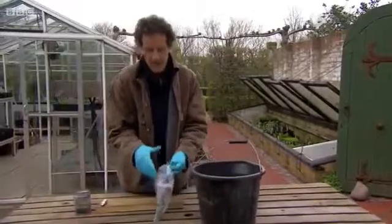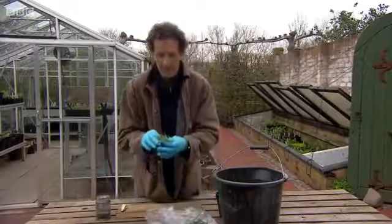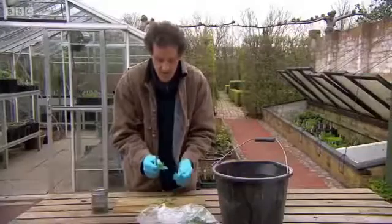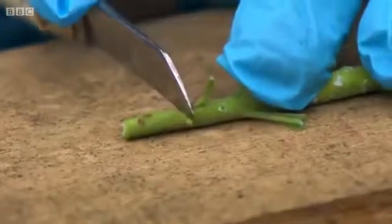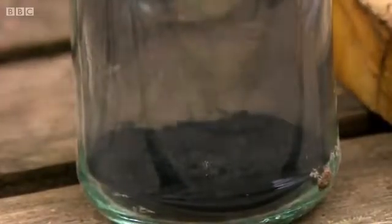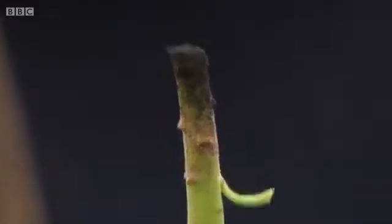Taking euphorbia cuttings is just like any other cutting, really, with one slight exception. So we have a shoot there, and you can see latex is smearing itself around. We remove the lower leaves. Where there are leaves, you have water leaving the plant, and we want just enough, but no more. OK, that will do. Then make a clean cut with a sharp knife and dip the end in some ground charcoal. This isn't essential, but it does help seal the wound and stop the cutting losing vital moisture.